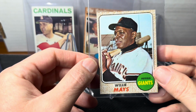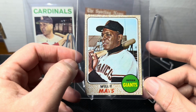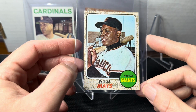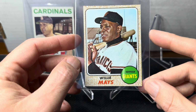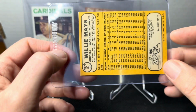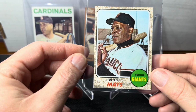And then another 1968. I've been picking up some '68s. My last video I showed those off. Well, this was from the same seller. He listed this, and I ended up getting this for a pretty good price. I think this was around 30 or 35 bucks. And in this condition, not perfectly centered, but the centering is definitely not bad. Pretty sharp card. I think it's probably about a 5 all day long.